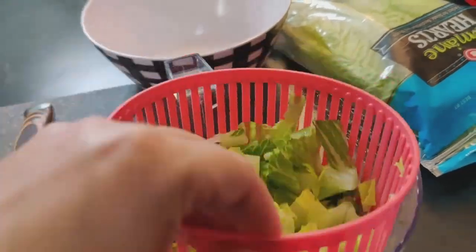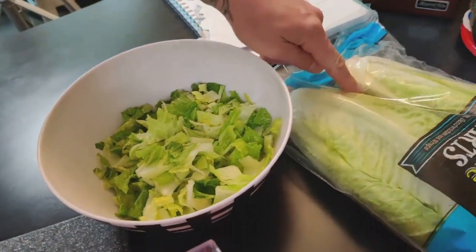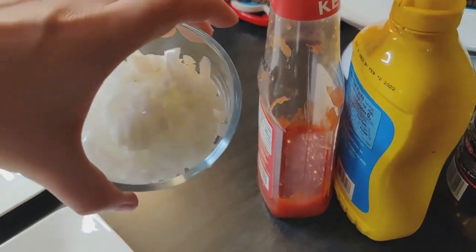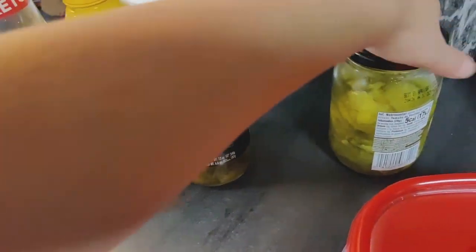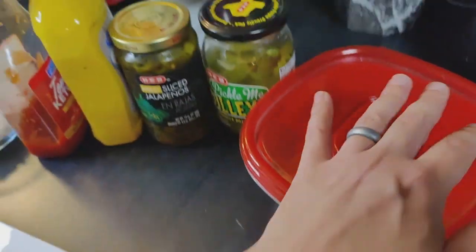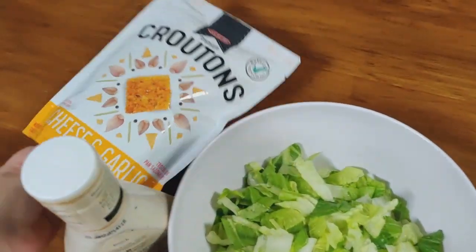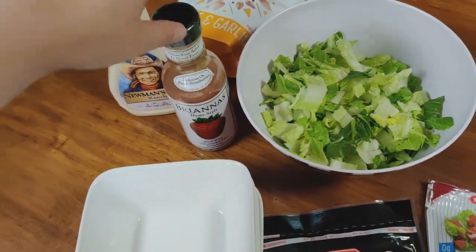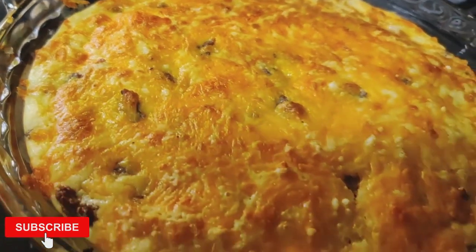So is this enough for dinner? I hope so. So one of these feeds us. Well, actually, that was the smaller one. So that's 3 salads right there. So for toppings, we have some chopped up onions, ketchup and mustard. Jalapenos, pickles, and a little bit of lettuce, if anybody wants lettuce on their burger pie. And then for our salad, we have some Parmesan cheese, bacon bits, some cheese and garlic croutons, ranch dressing, and everyone else's favorite. That is really good. And then some black olives.